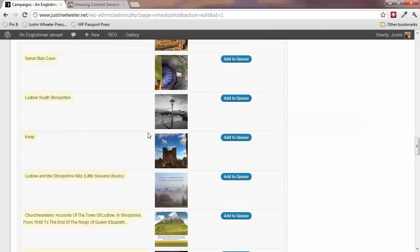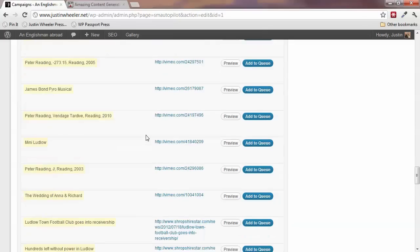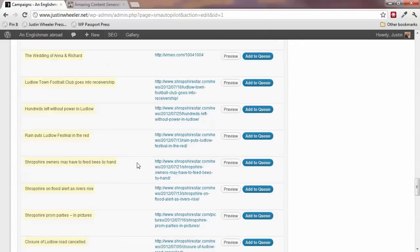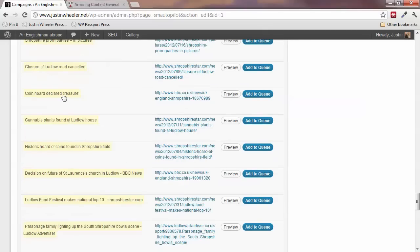And let's see what else we have here. Ludlow and the Shropshire Hills. Nothing else that I particularly want to post on my personal Facebook. But that I think was quite a relevant one. Shropshire woman to feed bees by hand. I talked about my mum and her bees. Treasure Ludlow Road cancelled. Coin hoard declared treasure.